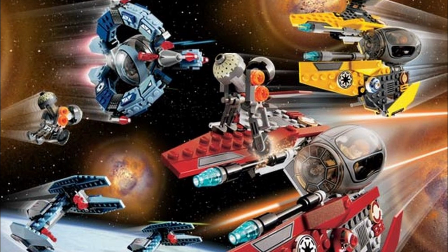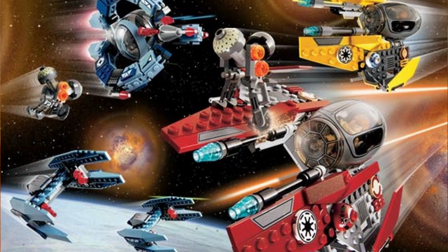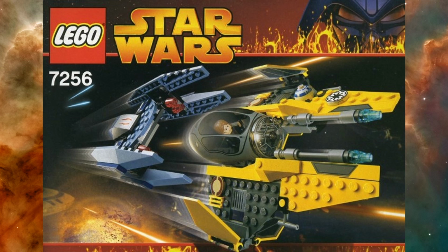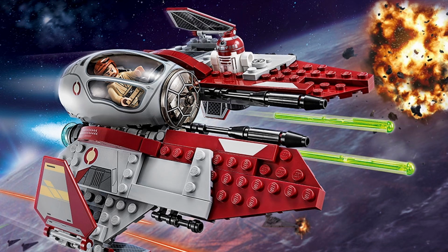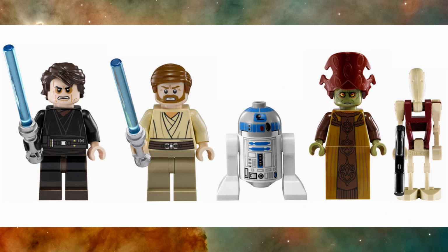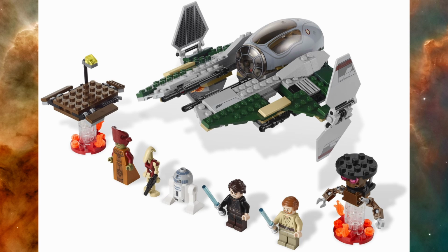Since the release of Revenge of the Sith, LEGO has produced 7 different iterations of the iconic Jedi Interceptor, stretching back all the way to 2005, providing fans with a variety of different colors, including yellow, dark red, dark blue, and dark green. The dark green version came with the most minifigures at 5, which included both Anakin and Obi-Wan, along with a security battle droid, R2-D2, and Nute Gunray. It was Mustafar themed, including the lava hover droid that Anakin stands on in his duel with Obi-Wan.